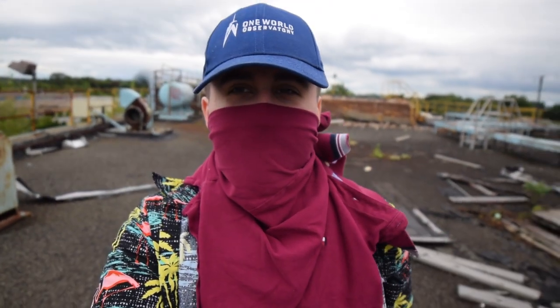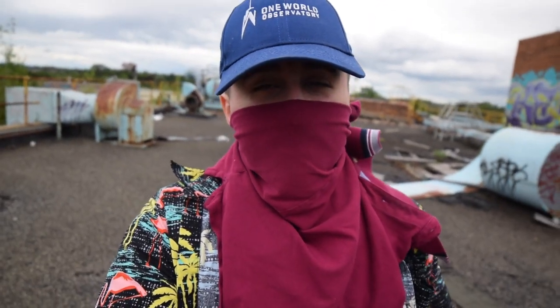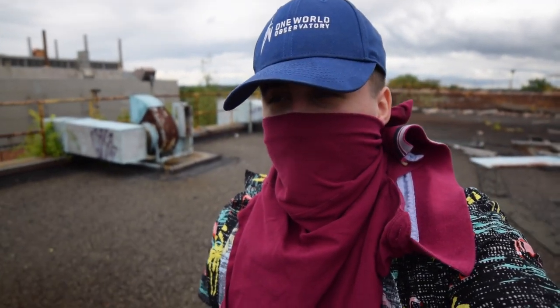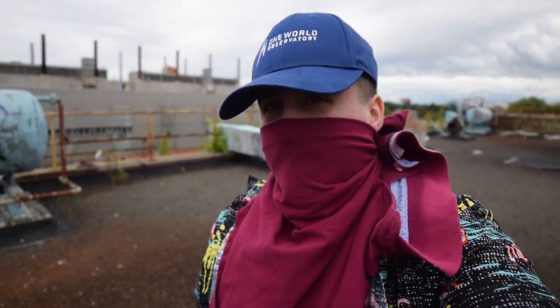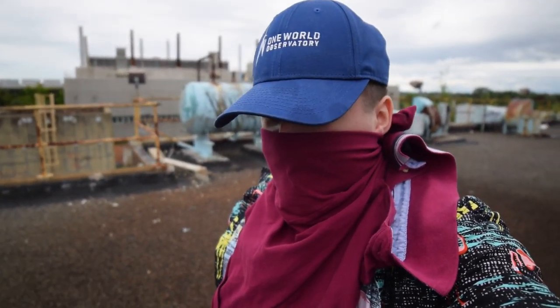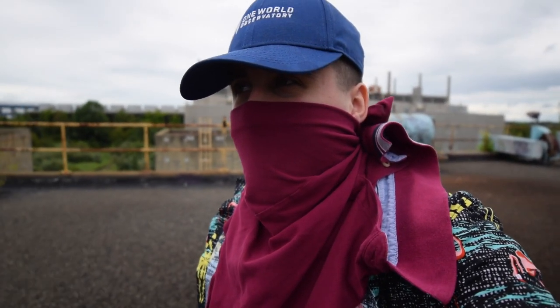Guys, one thing I don't encourage you to do is bring a shirt and use it as a mask. The only reason I'm here with that is because I can't find my mask and I really wanted to upload a video for you guys. So next time I'm definitely gonna try and get my mask back. So yeah, don't bring a shirt to cover your mouth.